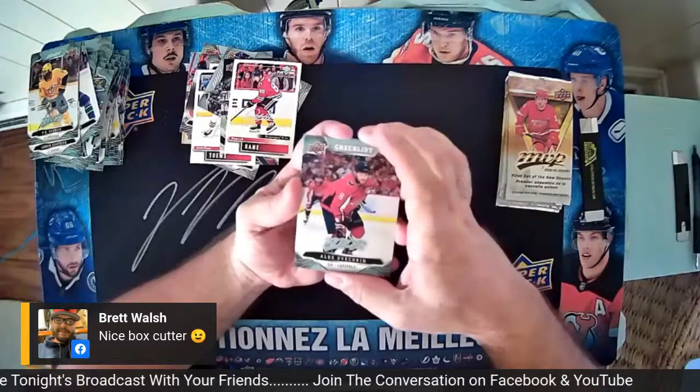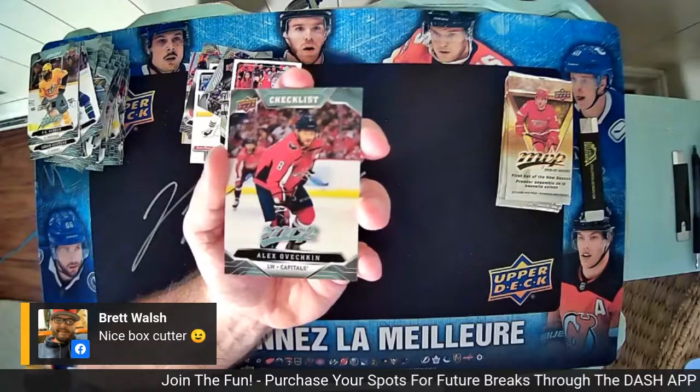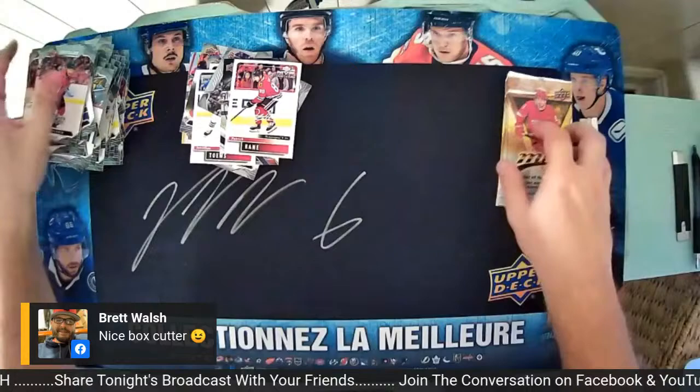There you go. Alex Ovechkin. How's that for you, Basilio? She got an OV. Zingle, Dubois. Coming down to the last couple packs here.